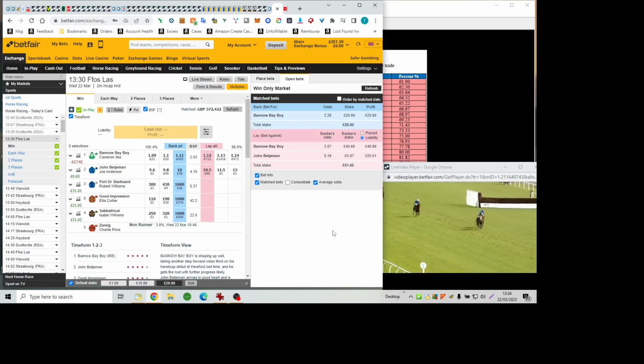Boy is hanging across him, still racing a little bit greenly, but he's in front under Cameron Isles, coming to the final hurdle with his ears pricked. Banno Bay Boy up by half a length to John Betjeman. The leader just pecked ever so slightly, and John Betjeman not preparing to lie down on the far side.